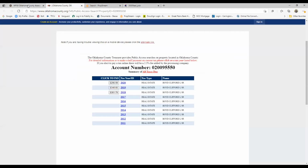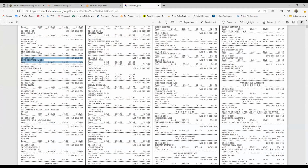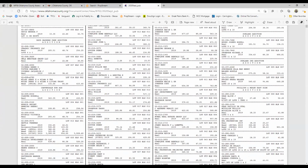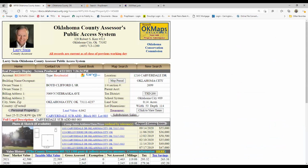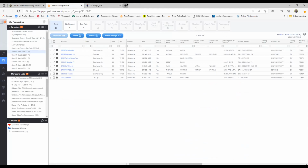Let's go back to Oklahoma County, before I take you through PropStream. Make sure you understand how to search. Any questions on how we're searching for these properties? Any other questions? If I'm being clear, we go to the Oklahoma County Treasurer's website to get the list. Yeah, let me take you back to that. Let's go back and get the list.